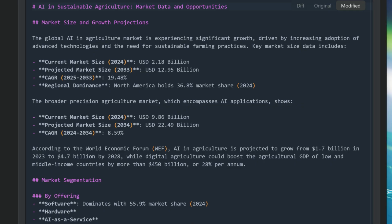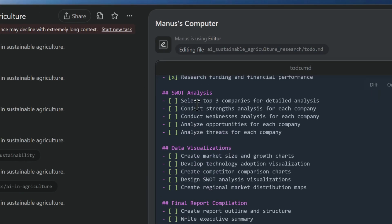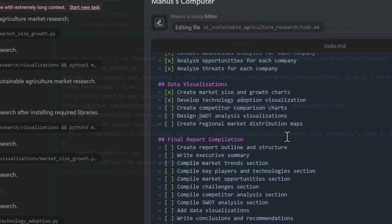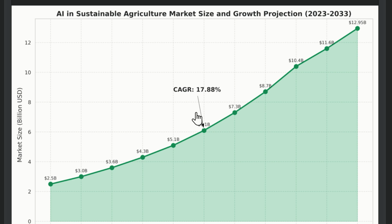Another impressive aspect is how Manus can identify key players in a market and extract relevant information about their technologies, strategies, and market positions. Manus is now conducting SWOT analyses for the top companies in this space, evaluating their strengths, weaknesses, opportunities, and threats. This type of analysis typically requires deep industry knowledge. It's now creating data visualizations to represent market trends and forecasts, something that would normally require specialized tools and expertise.